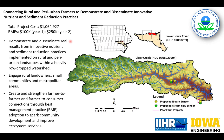What we're doing for this project overall is we want to demonstrate and disseminate real results from innovative nutrient and sediment reduction practices implemented in areas where rural and peri-urban folks meet, right? So really where urban folks meet in these peri-urban areas, and the Johnson County Historic Poor Farm is one of those areas. We want to engage rural landowners, small communities, and metropolitan areas in this project. And we want to get some conversations going, farmer to farmer and farmer to consumer, so that we can better implement some of these best management practices and improve water quality throughout our watersheds here in Iowa.